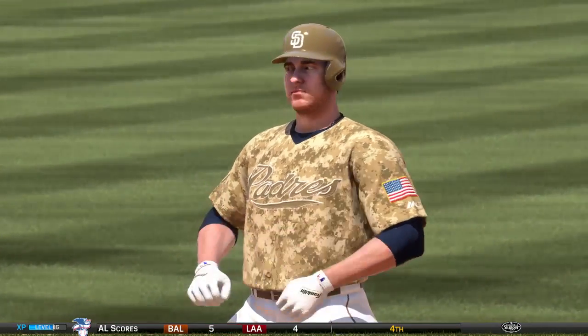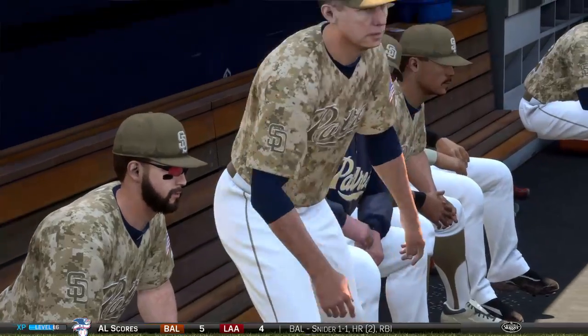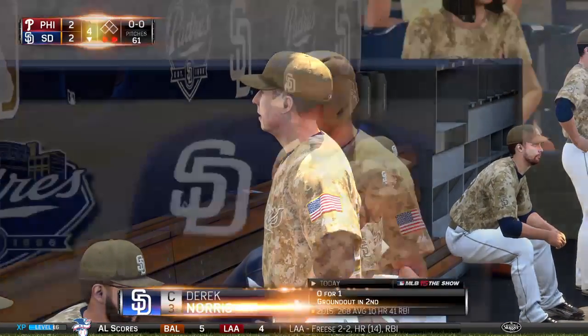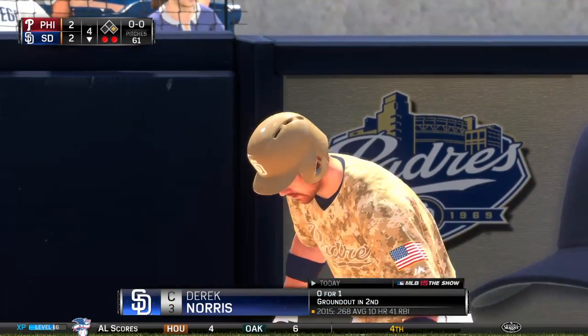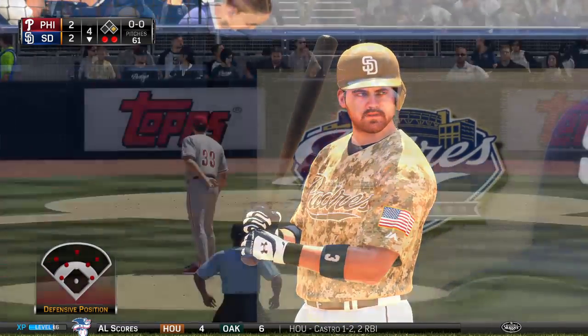It's kind of a surprise to me that he wouldn't try to go for two on this play. I don't know if he got caught up in his home run trot a little bit too early or what. He's going to wind up on first base here with a single off the wall. Derek Norris will dig in. He reached on an error his first time.